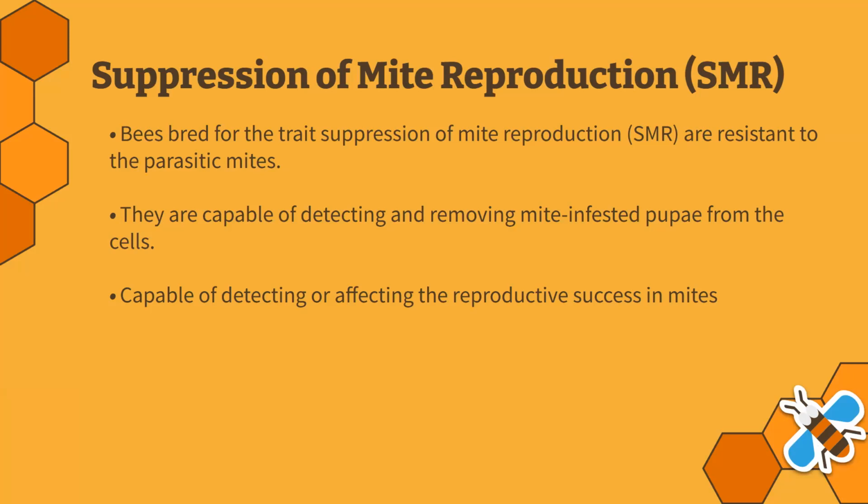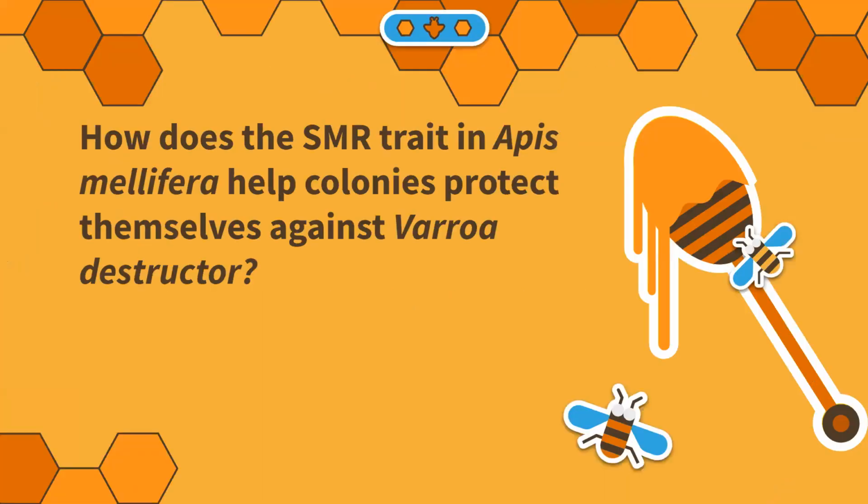There is a trait called suppression of mite reproduction, or better known as SMR, that basically means that bees with the trait are resistant to parasitic mites. They are capable of detecting and removing mite-infested pupae from the cells, and they are also capable of detecting or even affecting the reproductive success in the mites. Which leads to the question, how does the SMR trait in Apis mellifera help colonies protect themselves against Varroa destructor?